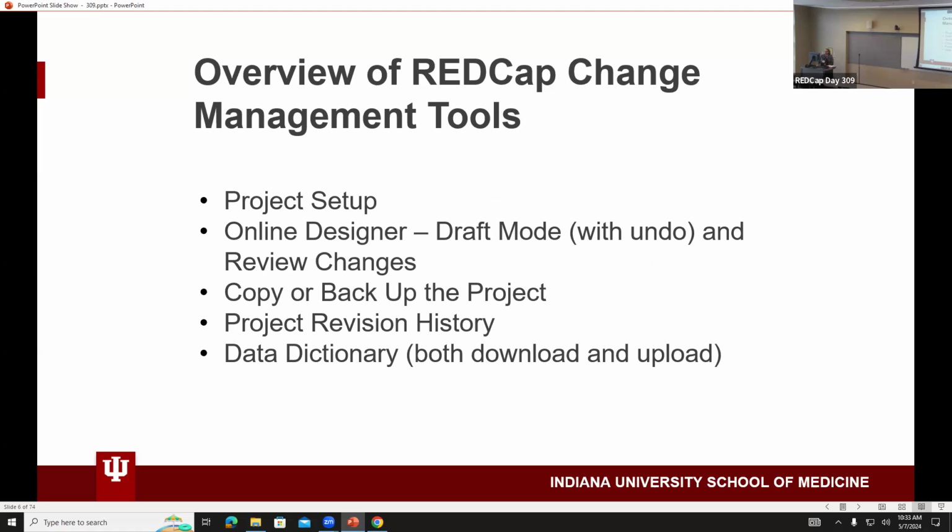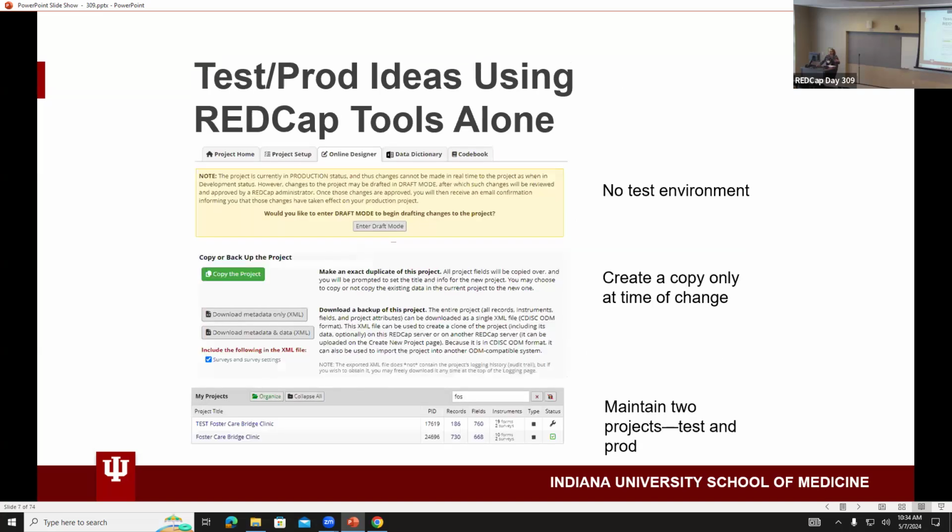Okay. So here's a little list of some of the things that REDCap offers you in order to do your change management. We're going to look at each one of them here. So I'm not going to go through this list right now. Actually, no, I will. Data dictionary. We're not going to look at that one, I don't think. But as Dr. Duda mentioned earlier, and I think most of you know, if you're maintaining both already, that's one great tool for helping you go back and forth between test and production.